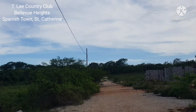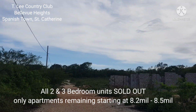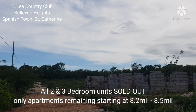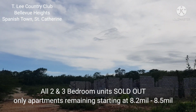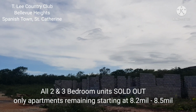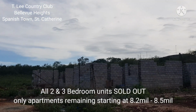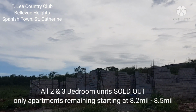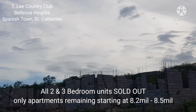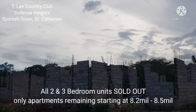And here are a couple more. Really nice. Remember that T.Lee Country Club was our number one development for St. Catherine, and I'm so happy to see that construction is underway for these units. So let us go ahead and check out these. That work has begun on your units if you have already made your deposit for T.Lee Country Club. Remember that these single detached units are sold out.